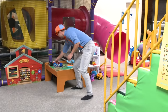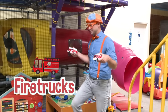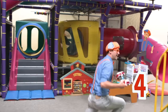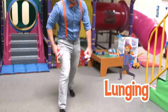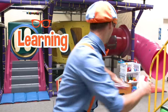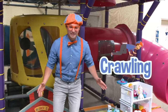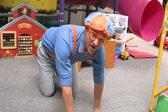Woohoo! Okay, now let's take these fire trucks and lunge with them. One, two, three, four, five. I love lunging. Woohoo! I love dancing. Woohoo! And I love learning with you. Do you know what else I love? I love crawling. Yeah! Here we go!